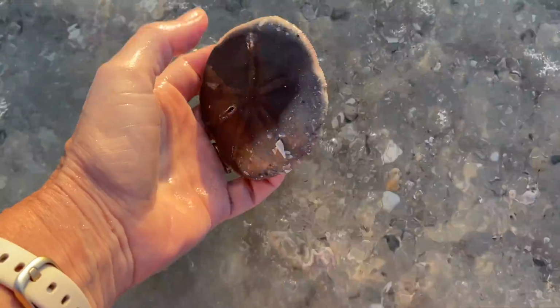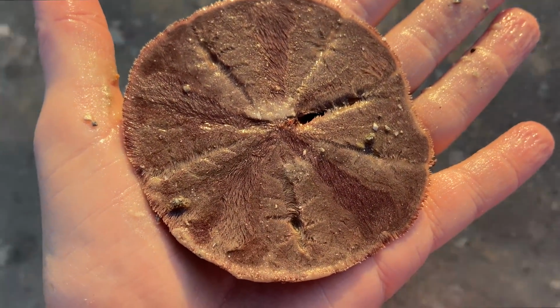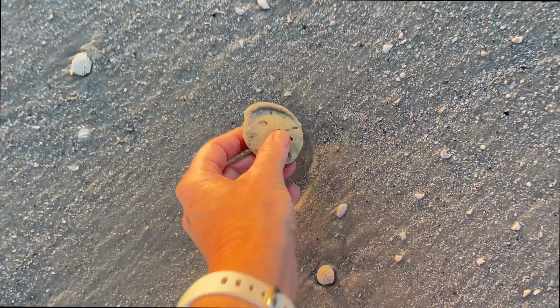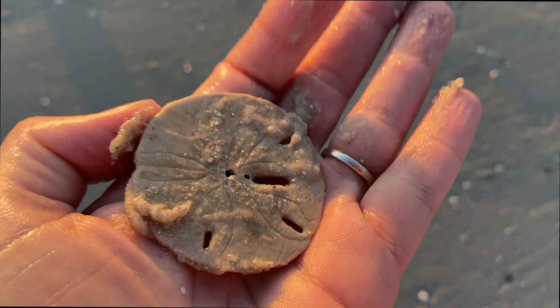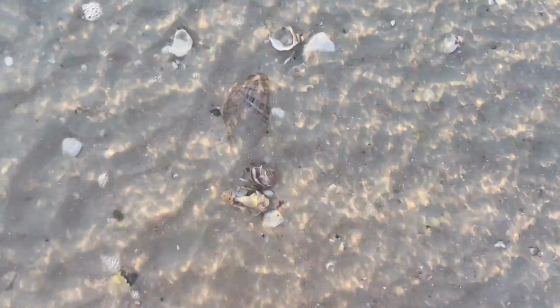And another critter. Woohoo! Okay, so this is a live sand dollar, and in the center of that is its mouth with that Aristotle's lantern like we had talked about. But since it is alive, we're just going to leave it here, and there were a bunch of other live ones. There's one there. But here is one we can keep. So that would be collectible. It does have a hole, and look at all the sand packed in there. Yep. Pretty sand dollar.